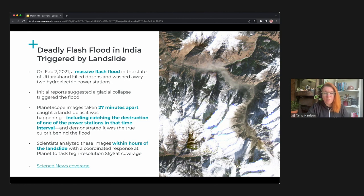So I'm not sure if you can see my cursor, but if you can, this is where the first power station was. And this cloud that you see is actually the dust that's being lofted out of the valley as the flood and the landslide is moving through the valley. The second power station is down here. So this image is before the landslide made it that far.